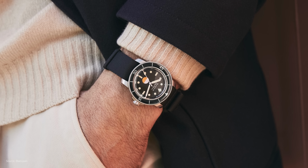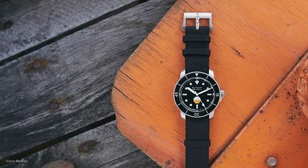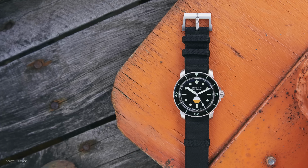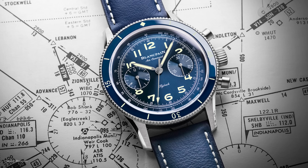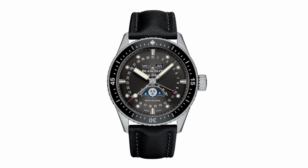The vintage models are some of the most attractive tool watches ever made in my opinion. The Hodinkee limited edition from 2020 is also a gorgeous rendition if you can get your hands on one. The 50 Fathoms is great because you can find a GMT, a chronograph, and an annual calendar moon phase version. So you get a wide range between battle-ready combat divers and sophisticated examples of Swiss watchmaking.